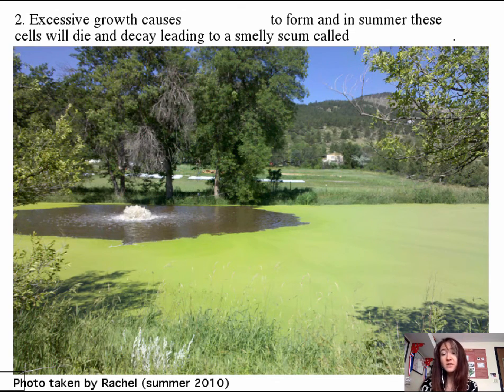So these nuisance blooms are a type of HAB, or harmful algal bloom. These HABs are really bad because in excess, cyanobacteria, historically and inaccurately called blue-green algae, will release compounds that, if it's a bloom like this, can become carcinogenic in those amounts. It's really gross when a nuisance bloom dies. Here you could see it's green, it's alive, but when it dies, it becomes this incredible scum that's very smelly.